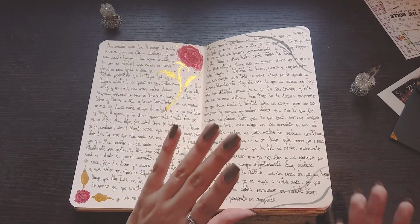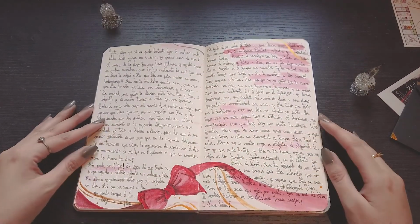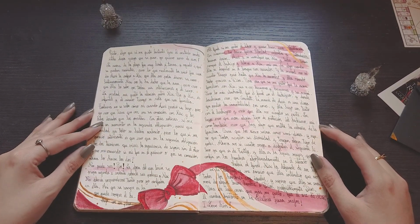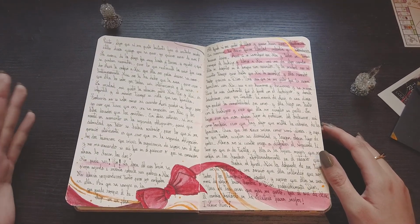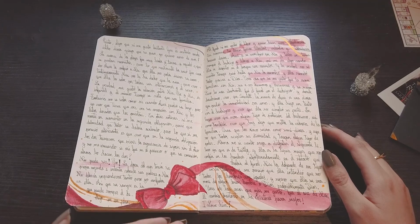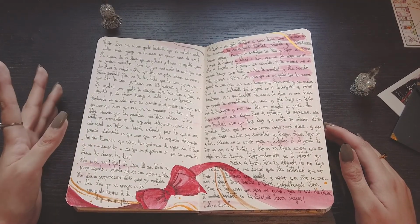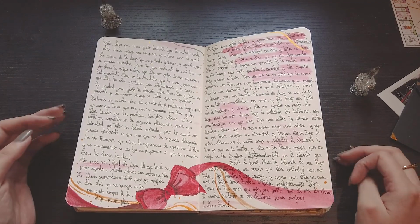And then this is, I don't know why, but this is my favorite. It's this one. I just love this so much. I don't know why. I mean, I love red and gold, and that might be part of it, but I feel like this just looks so good. So yeah, I love it. And the ribbon is very important in the story. So yeah, there's that.